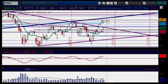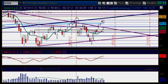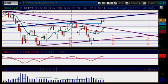We are beautifully tagging that 57.19 mark, this significant area of resistance again today. This is a second test of that upper area of resistance. The first one was right here yesterday, tagged, it pulled back down big time, forming that shooting star formation that was never confirmed. All right, we never confirmed it. We never closed below the low of yesterday, below the 56.56.